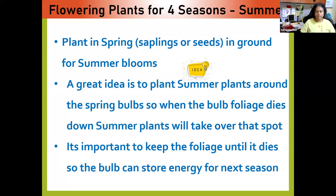They are done with flowering, but the green stalks are still there. So you may feel, oh my God, these are looking so ugly. What do I do with them? One idea is you can start the summer plants around those bulbs in spring. When the bulbs are done, these plants are growing and they will hide the foliage. It's important not to cut the foliage for bulbs because the bulbs have to grow throughout the summer. They need that energy to plump up the bulb for the next season. If you cut the foliage, they will not do photosynthesis and they will not grow healthy. So you need to keep the foliage, and to hide the foliage, you can plant something around it, but you need to plan.